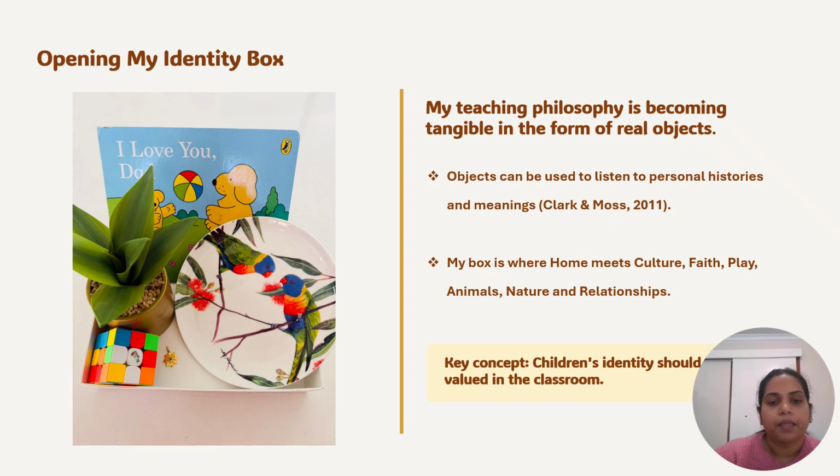As a teacher, I don't want children's identity to be left behind at the classroom door. I want the preschool space to be a place where they can be themselves and have a good relationship with their families. This also aligns with EYLF outcome 1, in that children's identities are enhanced when educators see their family, culture, and relationship as part of learning.